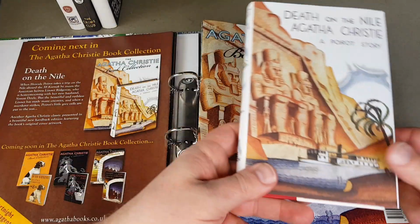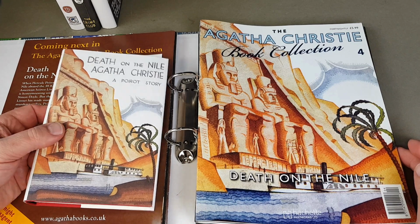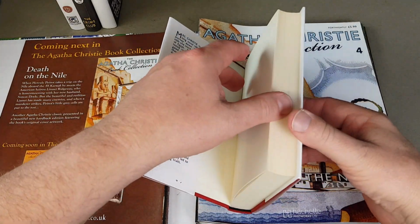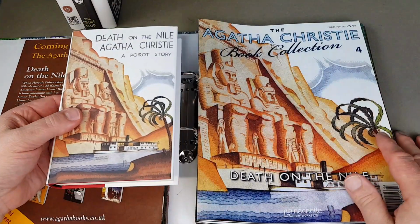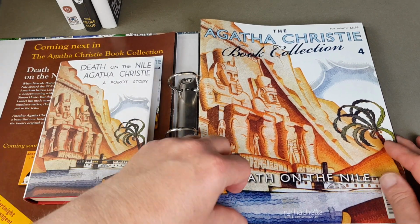Absolutely gorgeous cover, this one, for Death on the Nile. And it's nice to see it blown up as well on the front cover of the magazine. Definitely one of my favourites, this one. Looks like McCarthy was the artist. I don't know a lot about the Collins cover artists. I know some of them were house artists that were employed by Collins. A lot of them are just uncredited.